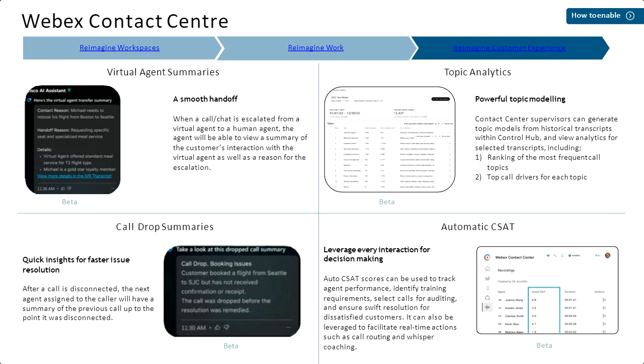For those of you that are interested in Cisco's contact center and you want to learn more, definitely drop us a line. We'll send you some information about that. But this virtual agent is the first step as far as AI features inside the cloud contact center. So a lot of great features going on.